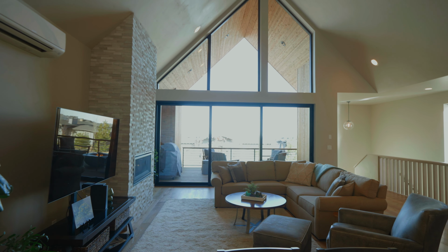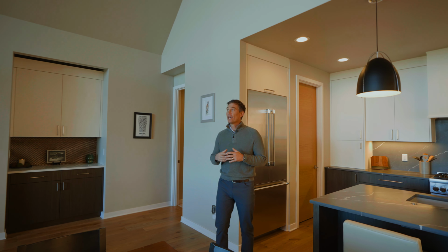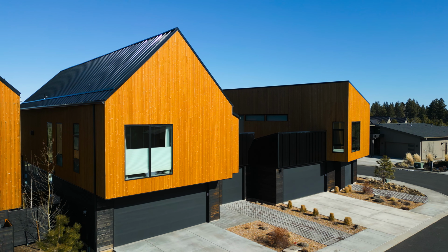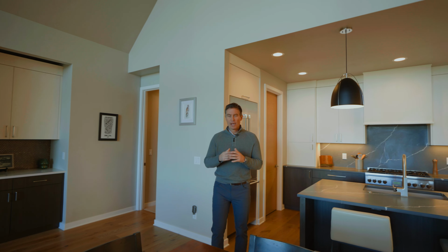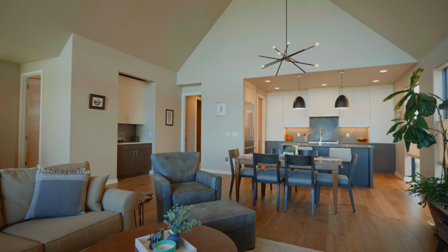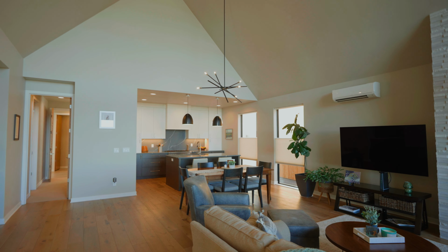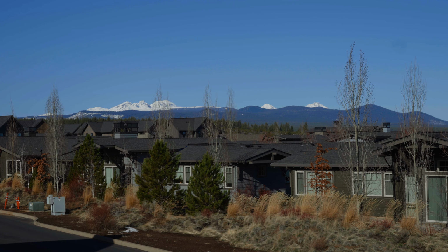At the core of this home is an inspired architecture derived from the European Alps. This chalet design with these steep roofs originally came from carrying heavy snow loads back in the day, but it's carried through to today, which offers these beautiful vaulted ceilings and windows to the views all the way out to Mount Hood to the north and Broken Top to the west.